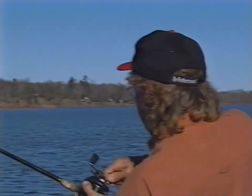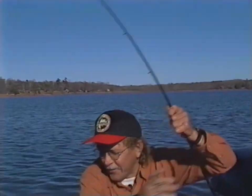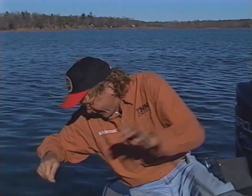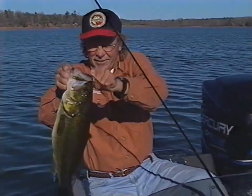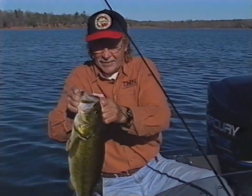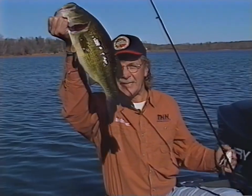And when you get fish in deep water, this longer rod is real important to setting hooks and getting the fish up and out of the cover. Just look at this, Al, that's another good one. Wow, I love this. Another giant bass. Fall flats, rolling spinner baits. Okay, there you go.